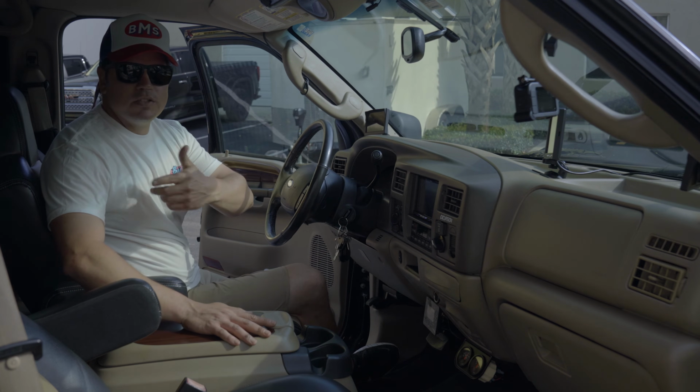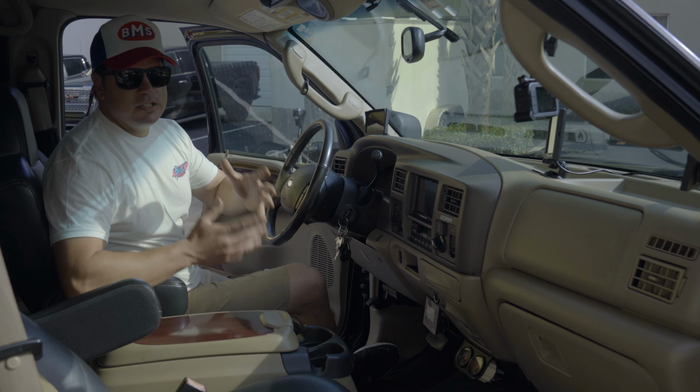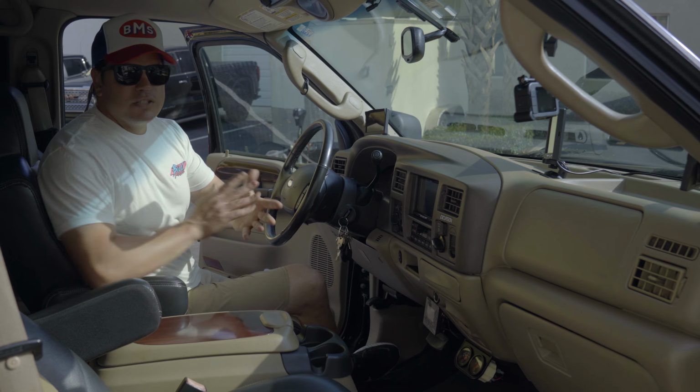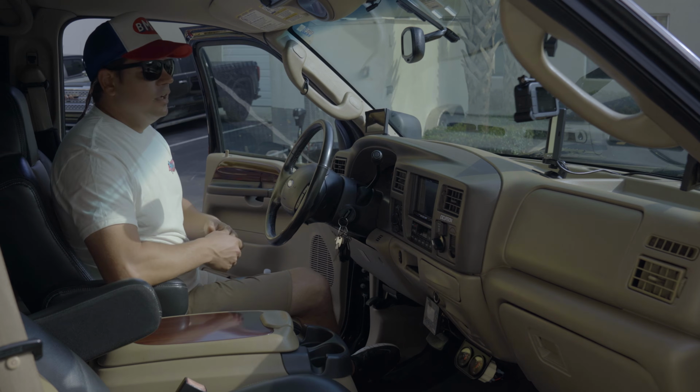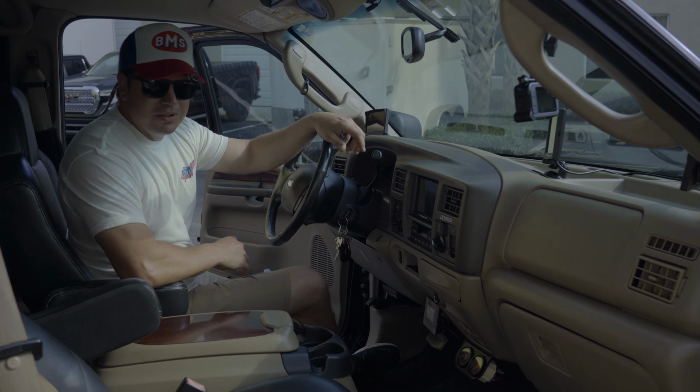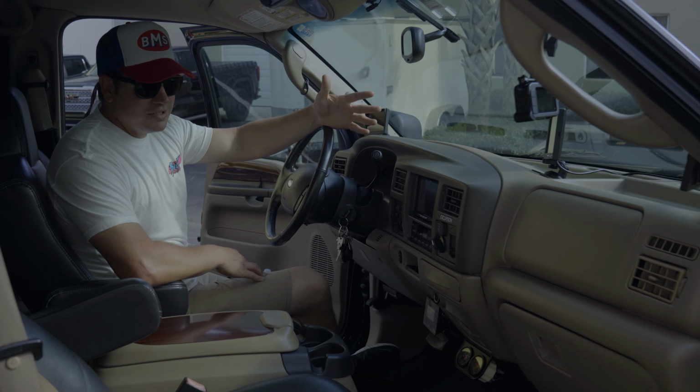Let's open up the back doors so you can see how it is back there. And once again, we do have the seats. They are included. There's minor wear on them because those have not been reupholstered, but they are included with the sale. Disregard the GoPros. Those are not included with the sale. That's for when we do the test drive next.